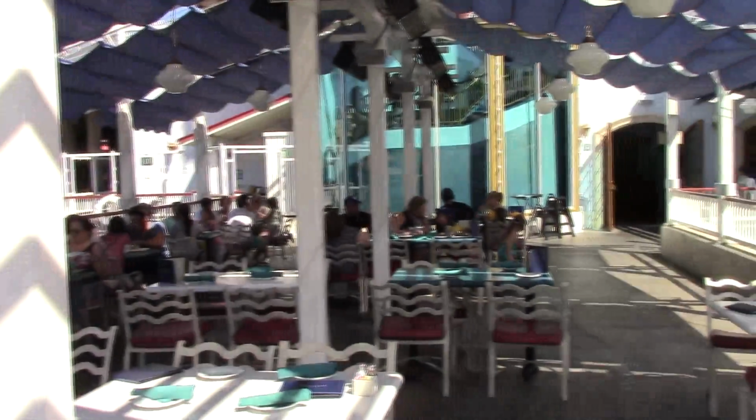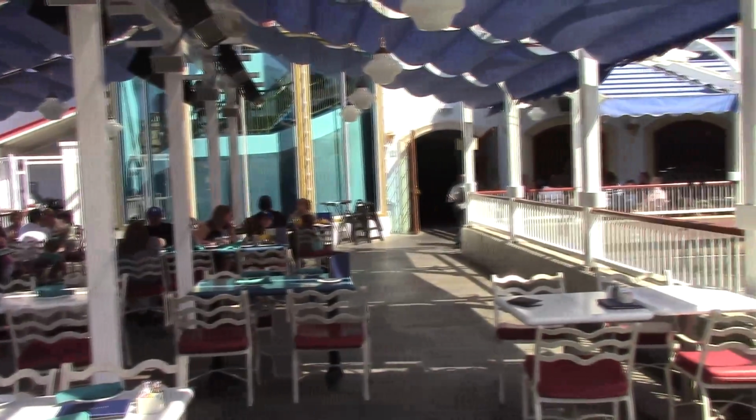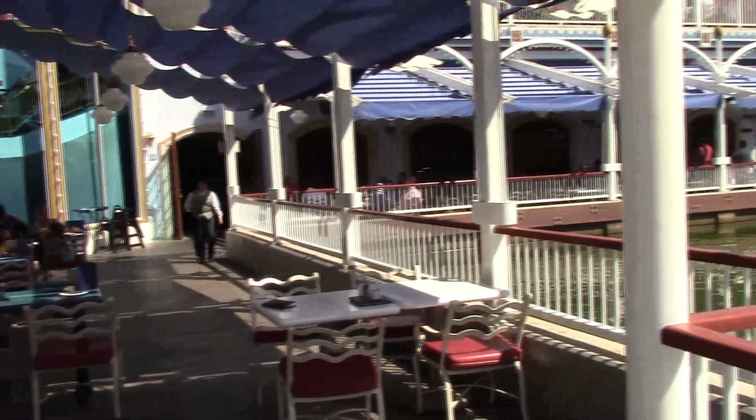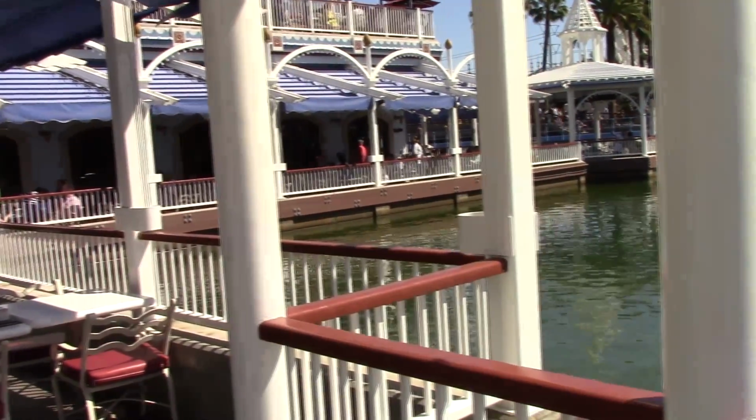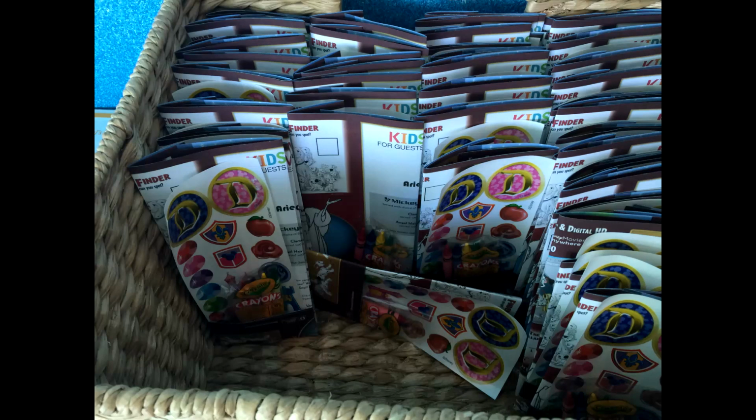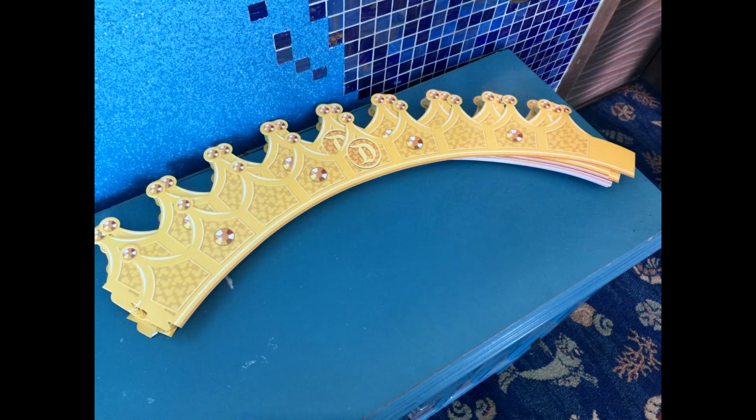Here's some more of the patio area, and I think what's cool is when they seat you, they give your children these little sticker books, and they give you a crown, and you can use the stickers to decorate the crown. They also give you colored crayons with it, so your children can have something to do even besides watching the princesses, because here we go. This man is here to introduce them all.